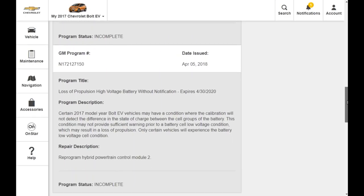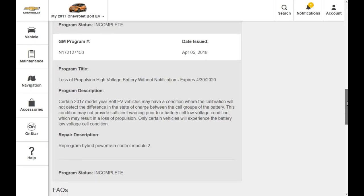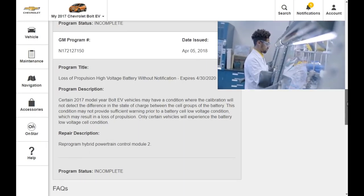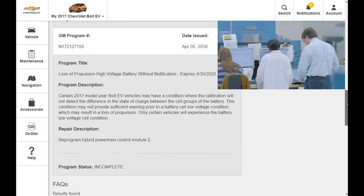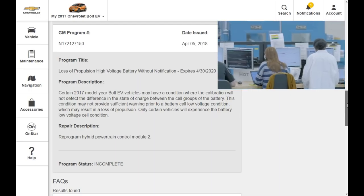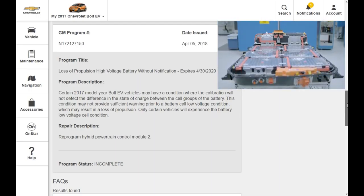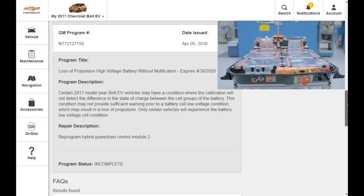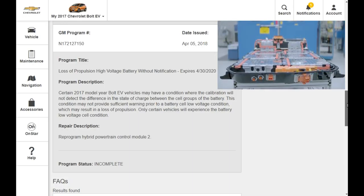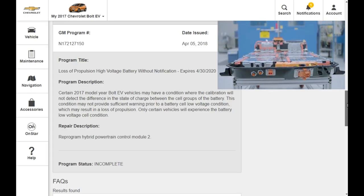After doing some research online, I found out that only a small percentage of owners were truly affected. GM, however, is recommending that all 2017 Chevrolet Bolt EV owners receive this update, as it adds an extra layer of protection in the form of better monitoring of the cells. Should a cell start to go bad, GM could reach out to you quicker before you would even notice something was up, and could schedule you in to have the whole battery replaced if necessary.